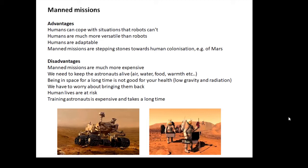And because of the time delay, if you go as far as Mars, you can't control these things by remote control. Humans are much more versatile, humans are adaptable, and eventually, if the goal of the human race is to move away from planet Earth and to start colonizing other worlds, starting with the moon and then Mars, then basically for manned missions, we have to start getting used to learning how to live in space.